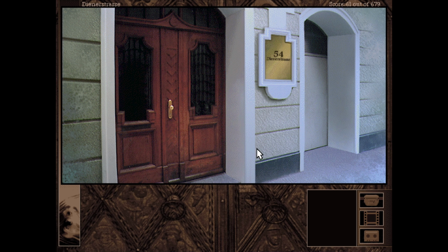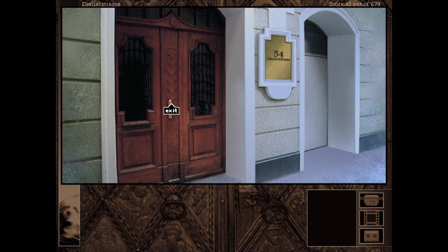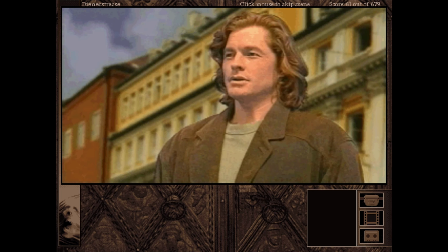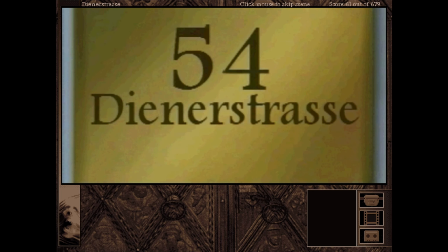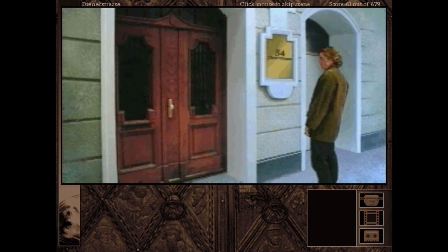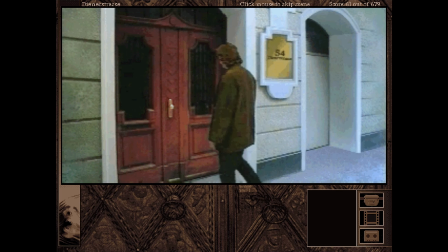Alright, hopefully we do not run into Klingman here. If we do, it might end badly for us. Let's go inside and take a look. Interesting facial expression.